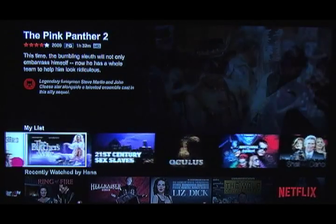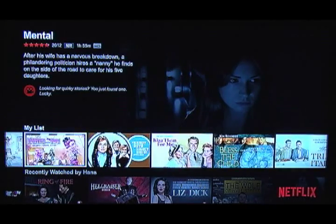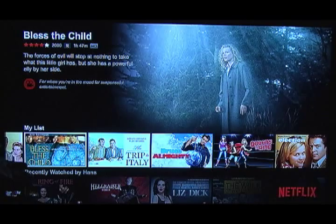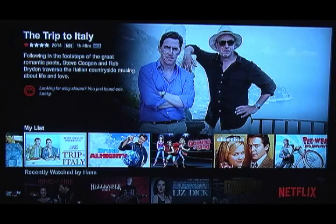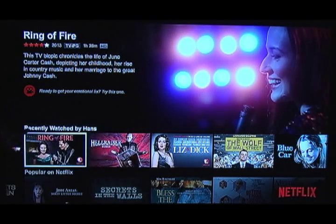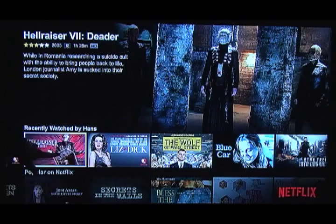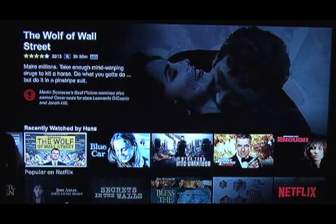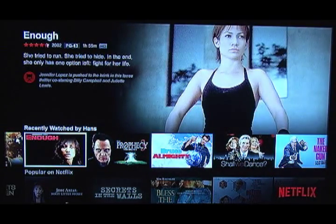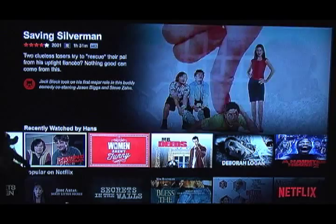All these are movies that I have personally put in my list to possibly watch one day. And I have not gotten around to watching all these movies. But you can put up to 500 movies in your list. Also, Netflix shows movies that I have recently watched. You can see I watched The Ring of Fire, Hellraiser, Liz and Dick, and The Wolf of Wall Street. And these are all movies that I have watched, so if I want to go back and re-watch them, I can. Fried Green Tomatoes, Saving Silverman.